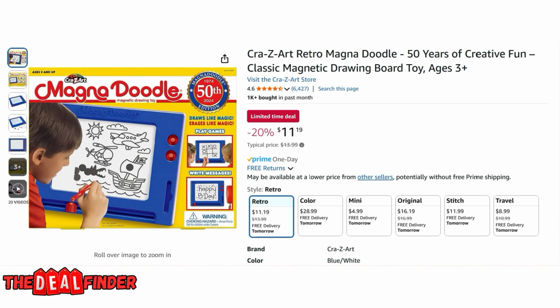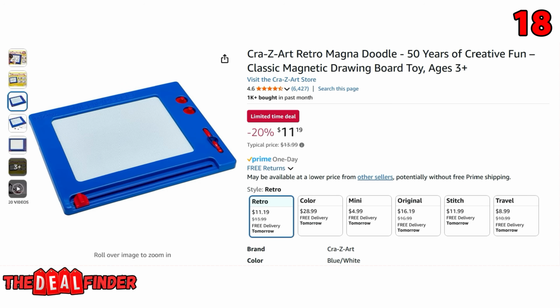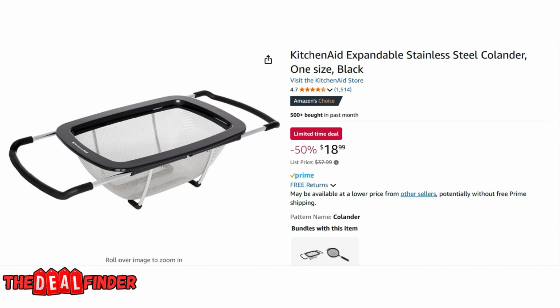Another great buy from Crazy Art, we have their Retro Magno Doodle. This is their classic magnetic drawing board, perfect for the ages of 3+. I definitely have to pick up one of these for my little one at home. A limited time deal, 20% savings for $11.19.